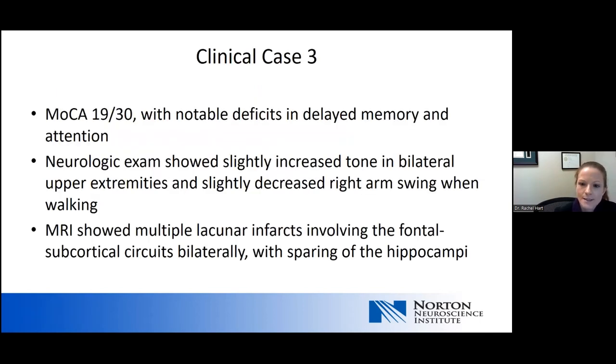So when he came in for memory testing, his initial MoCA was a 19 out of 30. He had notable deficits in both delayed memory and attention. And his neurologic exam showed slightly increased tone in both upper extremities and a slightly decreased right arm swing when walking. His MRI showed multiple lacunar infarcts involving the frontosubcortical circuits, but spared the hippocampus. And that's kind of important to think about from somebody who has vascular disease. Often people who have infarcts that affect the areas around the hippocampus involve short-term memory. Short-term memory becomes a problem for these patients, and that may be an initial symptom.